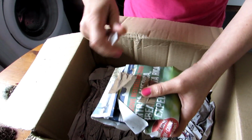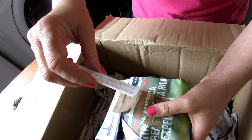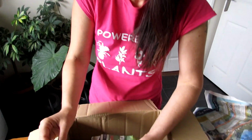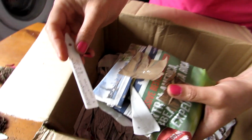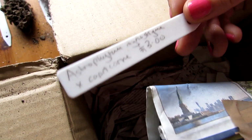Woohoo! Oh, last but certainly not least, we have this one here. Now, this is Astrophytum myriostigma times capricorne. Oh my gosh. Me and Hansi love our Astrophytum, so this is very, very exciting. And this is a cross between the Myriostigma and the Capricorne, so wow. It must be a Myriostigma with spines. Yeah, Myriostigma with the spines. That is very, very exciting. And there you go, to get the name as well of that, guys. This is incredibly exciting here.